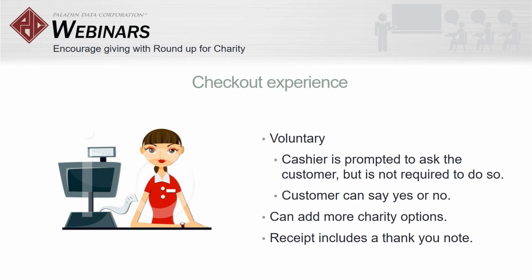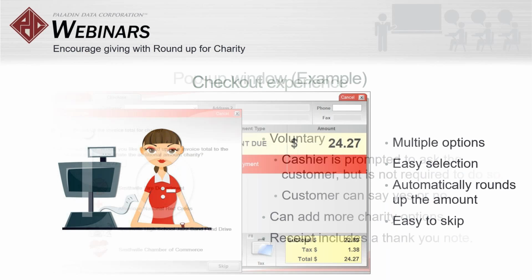Now, at the checkout experience, this is a voluntary thing. It's not going to pop up in your face constantly. At the end of every transaction, the cashier is prompted to ask the customer, but it's not required to do so. So if you know, like, this guy is not going to donate anything, he's not a very happy customer, maybe you don't ask. You don't have to ask. It's just an optional feature. You can turn it on, turn it off. Customer can say yes or no. You can add more charity options, and then that receipt is including the thank you note.